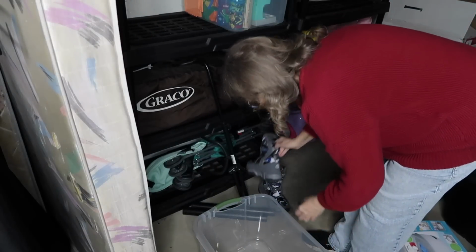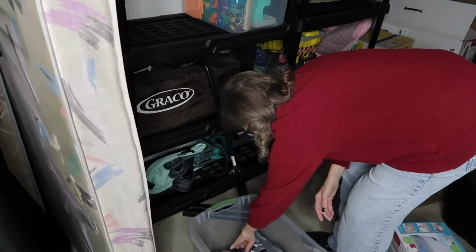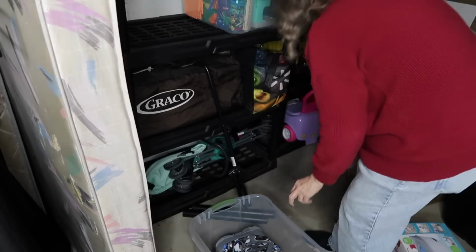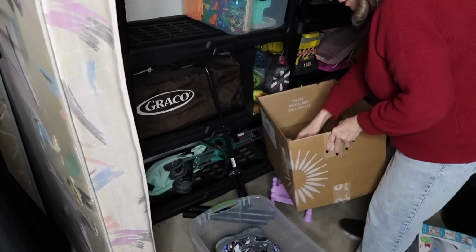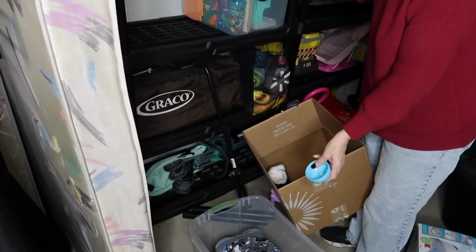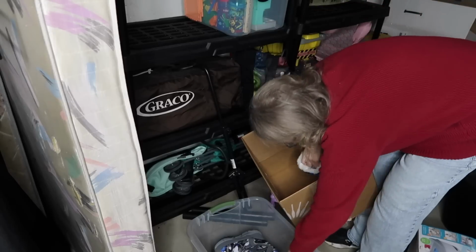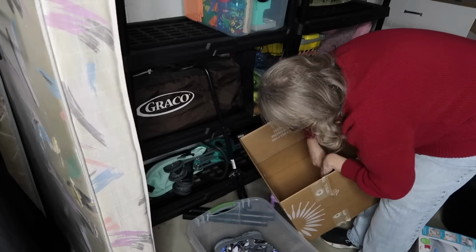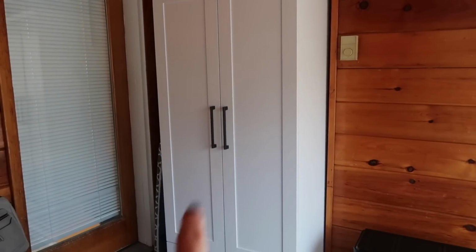All right, so winter stuff can go in here. I wonder if I left the snowsuits upstairs. Bet I did. Oh my goodness. The cup lid. Put that back where it goes. Yep, so these are just boots. So I need to go see if I have the snowsuits upstairs. I'm thinking they're in this closet.